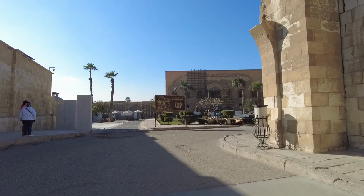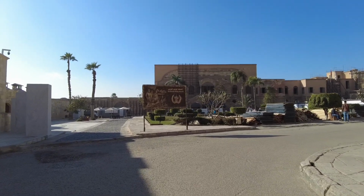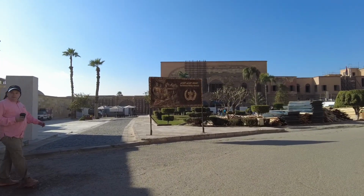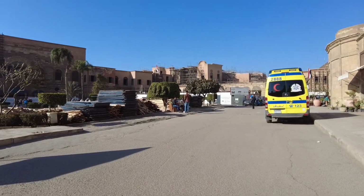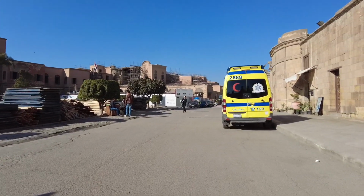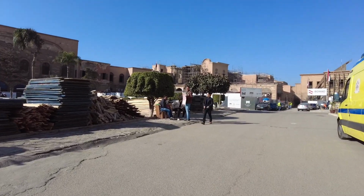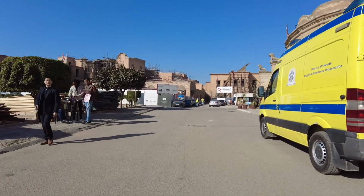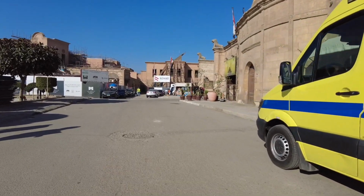We are entering the Citadel of Saladin, one of the few medieval monuments outside of the pharaohs, which still retains the gates, towers, and its high walls. It was built between 1176 and 1183 with the aim of protecting the city from the attacks of the Crusaders, and it later became the royal residence for the next 7 centuries.